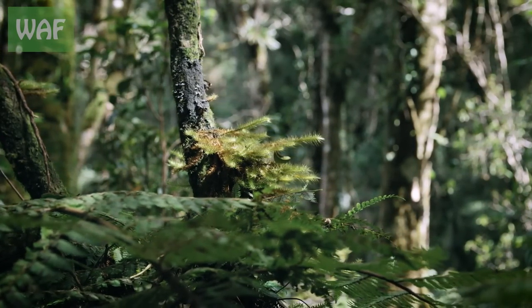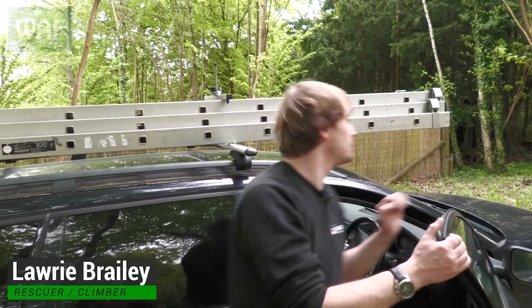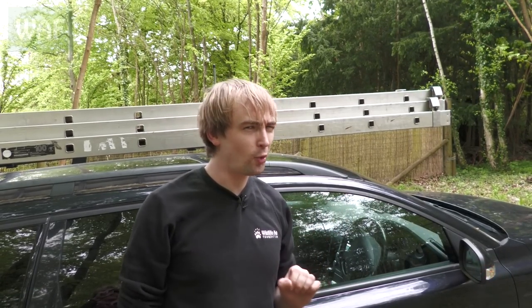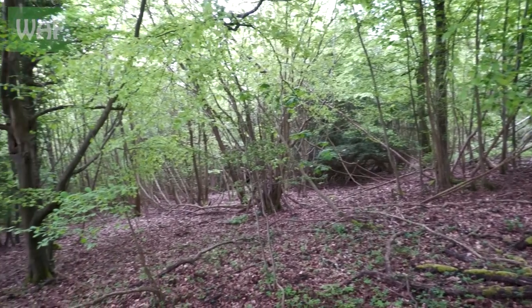Right, so another day and another baby tawny owl. So this guy was brought into us yesterday. He was found at the base of a tree just up there. So we've just arrived. This is as close as we can get the car. We've got a bit of a walk, but the caller said they thought they could see a nest. So fingers crossed that they are right and we can get the little guy back.